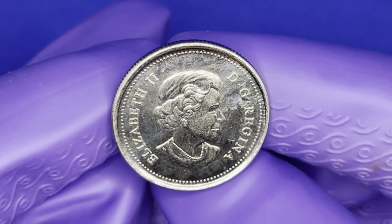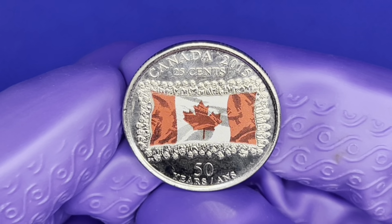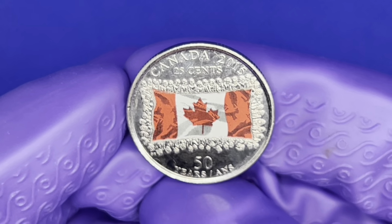The 2015 Canadian quarter features the fourth portrait of Queen Elizabeth II, designed by Susanna Blunt, introduced in 2003. Unlike other Commonwealth nations, Canada chose to portray the Queen without a crown, a deliberate choice to represent a modern, approachable monarch. Her portrait on the 2015 quarter is simple, dignified, and realistic, with fine details that stand out under certain lighting. On the reverse remains Hahn's timeless caribou, unbothered by the passing decades, standing tall with its antlers reaching like branches into the empty space above.